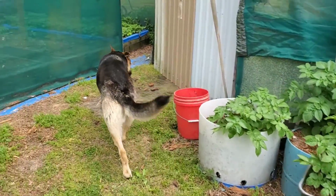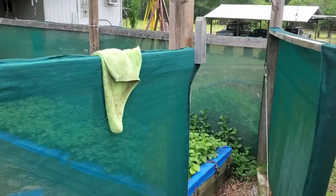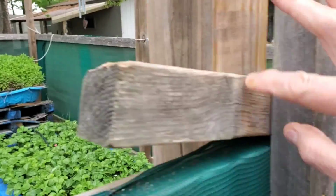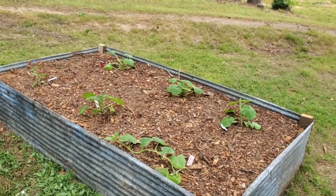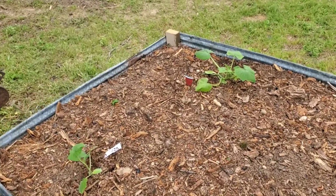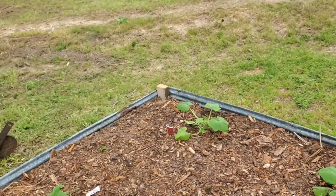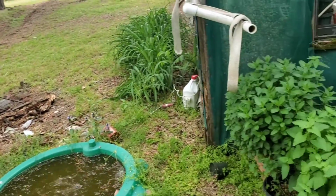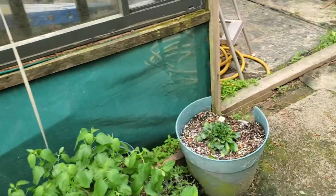Let me show you our squash box. We made another raised bed out of old metal. That's all squashes. Spaghetti squash, sweet potato squash, butternut. I think one of these is zucchini. 2 of them is yellow. So anyways, that's how things are going. There's my mint and catnip and some flowers.